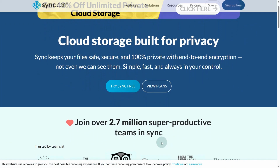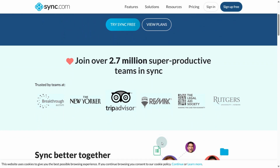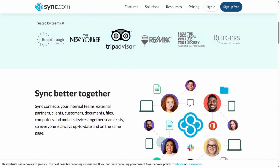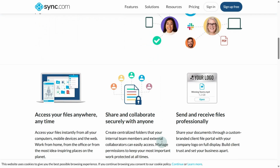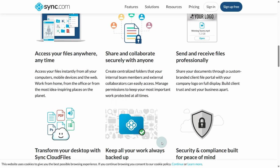Then we have Sync.com, which stands out for its strong privacy focus. It uses zero-knowledge encryption, ensuring that only you have access to your files, not even the company itself.